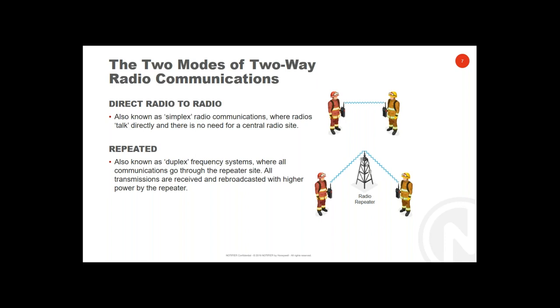There are no issues there, one radio communicating with another. Or in the repeated aspect, or a duplex system, there is a radio repeater in the middle, where one radio signal goes out to a tower and then comes back to reach the other radio. So all the transmissions are received and rebroadcasted at higher power by that repeater in the middle.